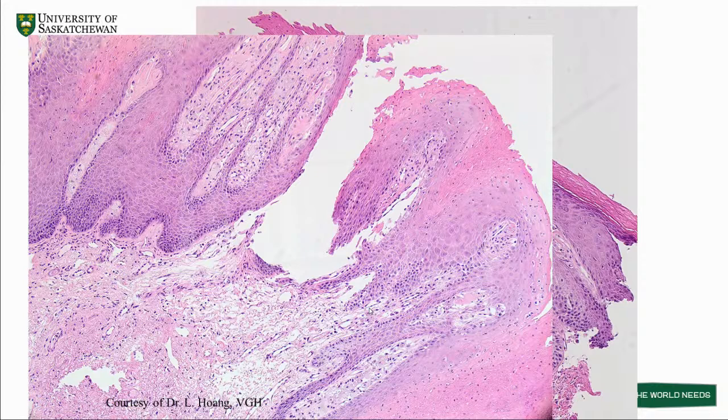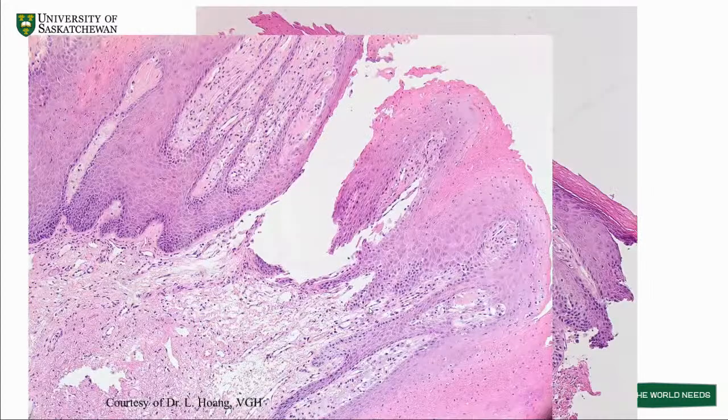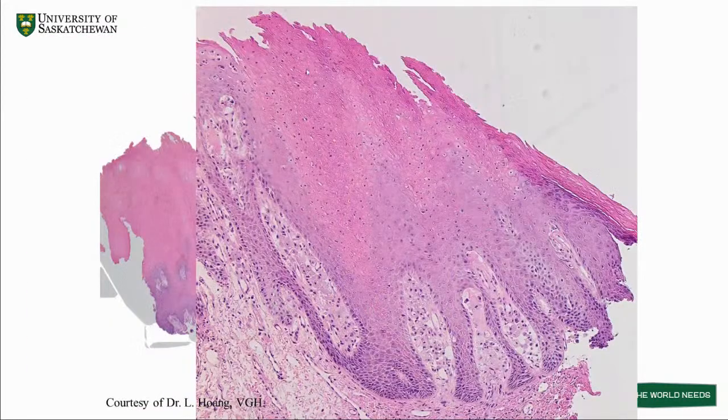So I just want to make sure that we look at all the features here, because we did have hyperkeratosis, acanthosis, elongation of rete ridges, the granular cell layer was absent, there was eosinophilic change. So all of those things you would see in like a verrucous type pathway or even a differentiated VIN type pathway. But you're missing that basal atypia and you've got the presence of these foamy laden macrophages.